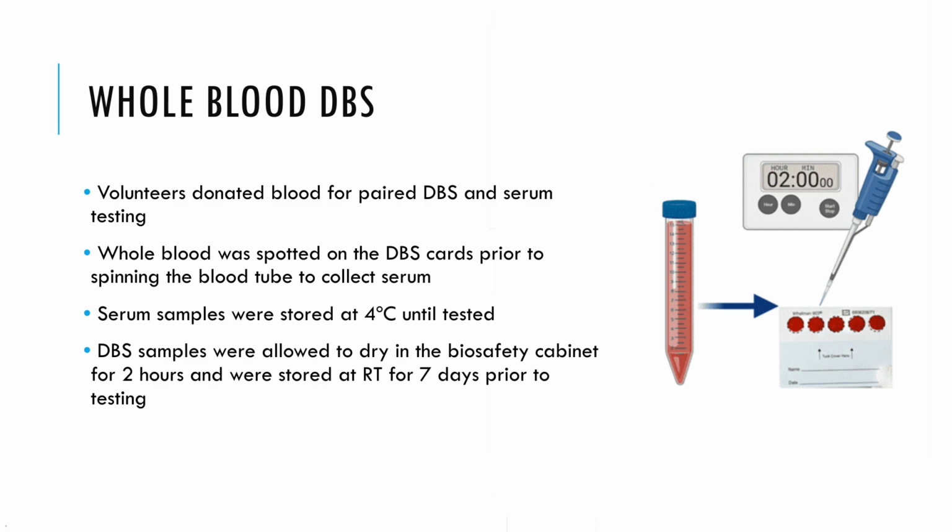The other thing that we wanted to look at is whole blood, dried blood spot, because this is really the sample type that we would actually be getting. It's just a harder sample type to get because you need volunteers to donate both blood and a dried blood spot at the same time to really make a good evaluation. So we did find those volunteers and they donated blood. So we did a paired dried blood spot as well as a serum for testing.